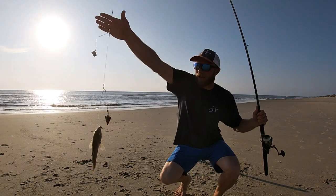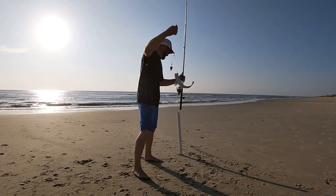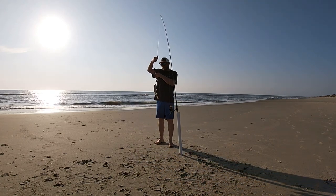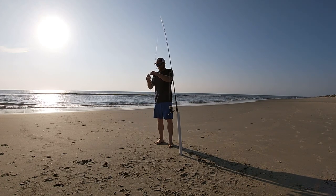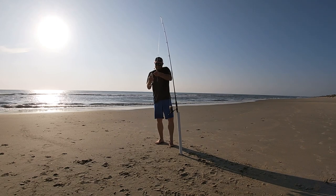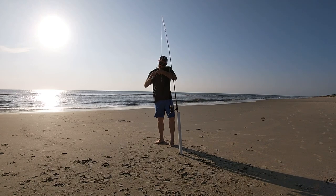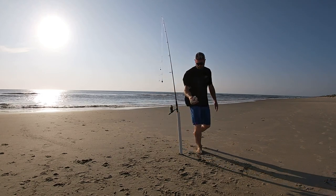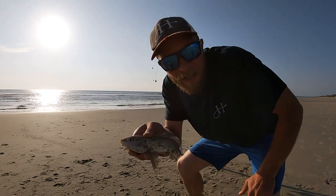Got a nice little southern kingfish right here. That's about eating size. I'm not keeping this one though, but we'll take it. I'll take it.